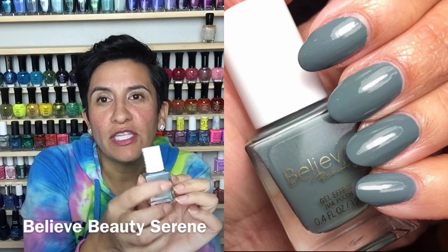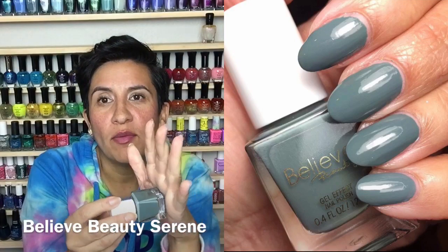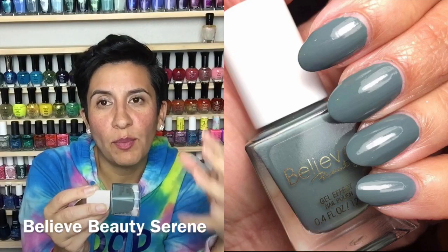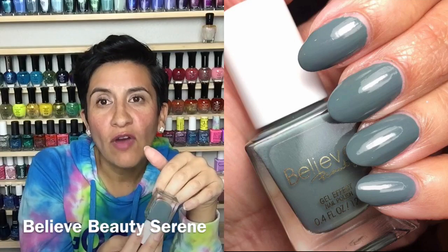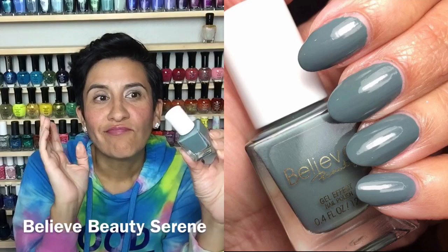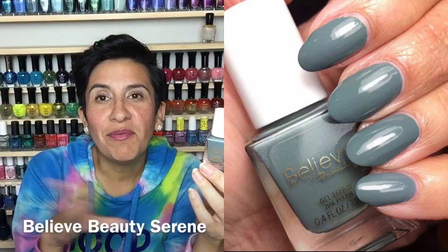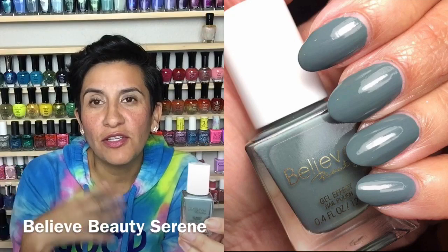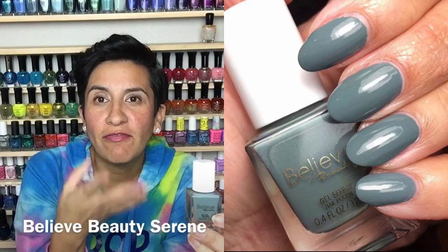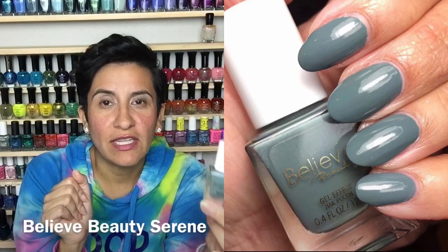But this was such a beautiful green. It had a great formula, 1 to 2 coats to get opaque. It's just a really interesting shade. I think it's perfect for fall, and I was in love with this color, you guys. Everybody that I know that's tried it was in love with this color. So if you have a Dollar General near you and you love faded out mossy greens, I would definitely check this out.